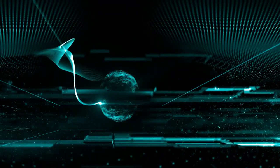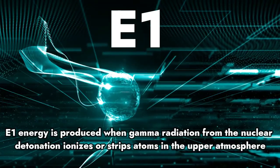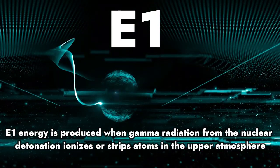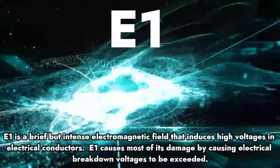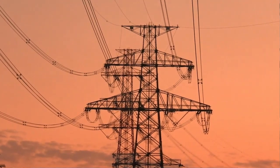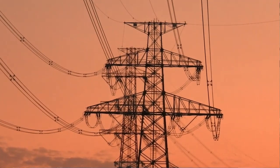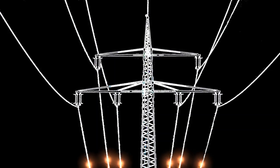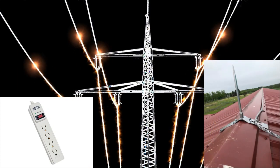The first wave, known as E1, occurs in just 5 nanoseconds after the explosion. The E1 shockwave is caused by gamma rays created by the nuclear explosion. This wave ionizes the atmosphere, allowing any long, conductive, antenna-like object to pick up the electricity. The long, heavy wires of our power grid and telecommunications grid are the #1 target of this wave, quickly being put in an overvoltage situation. The event occurs so quickly that conventional surge protectors and lightning protection devices simply cannot react fast enough to prevent damage.